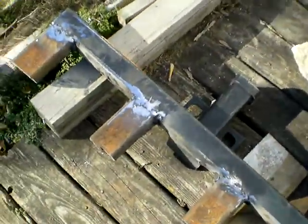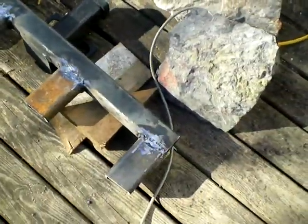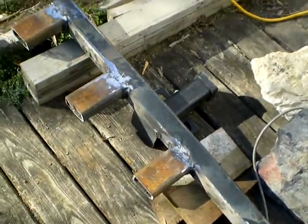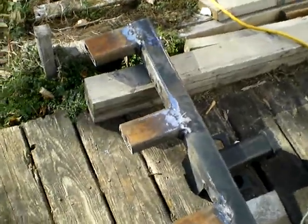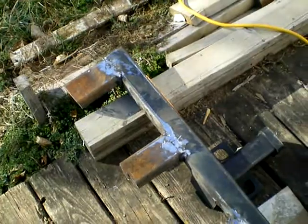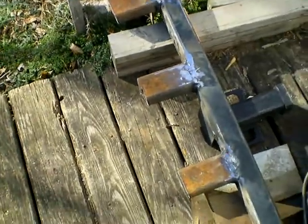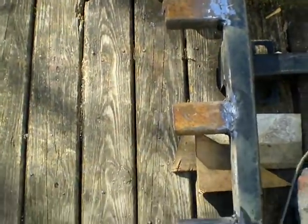Alright, I ground the tops off flat. Still a lot of weld there because it was deep. Plus you got the other 3 welds. Anyway, I'm going to hold off on cutting the back end of it because I want to bolt it right up to the bumper, so I see how much it protrudes before cutting that off. So whatever protrudes will be ground off.